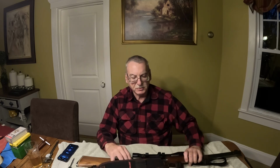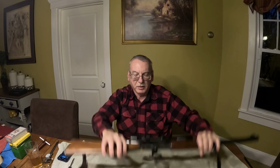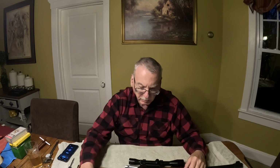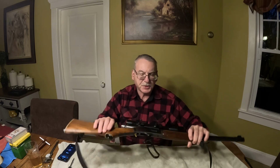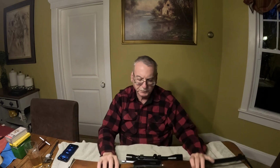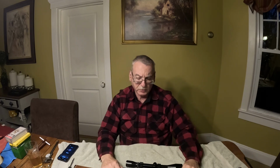Americans have a love affair with the lever gun. It dates back to the Old West, and that's what made these guns so popular. And the rifle, like I said, this is a Marlin 336. This was made in 1977. 20-inch barrel, as is most of the 336s. Tubular magazine. I'll go over the features.